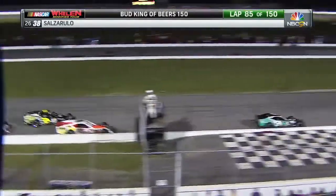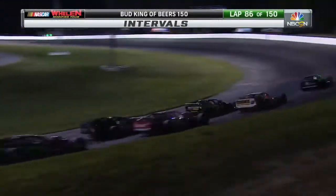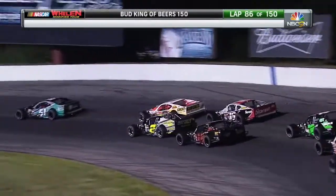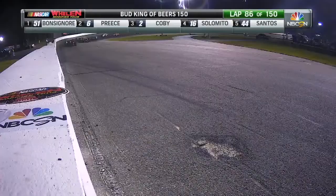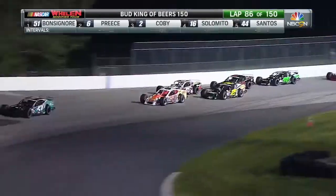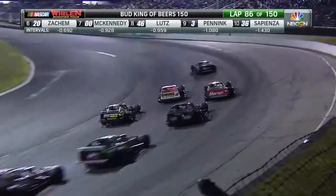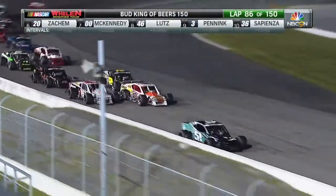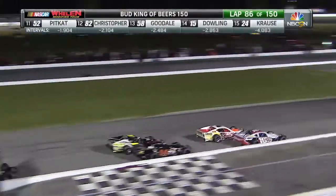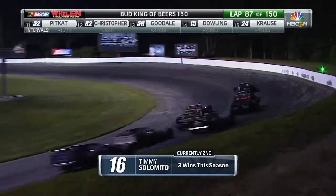Bonsignor is fourth in the point standings, no wins this year, three top 5s. Could tonight be his first trip to victory lane this year? They made a crew chief change a couple weeks ago. Went back to the guy that was taking care of the stuff over the past years, winning a lot of races. They formed the band, as they say, back together, and they've been running well ever since.